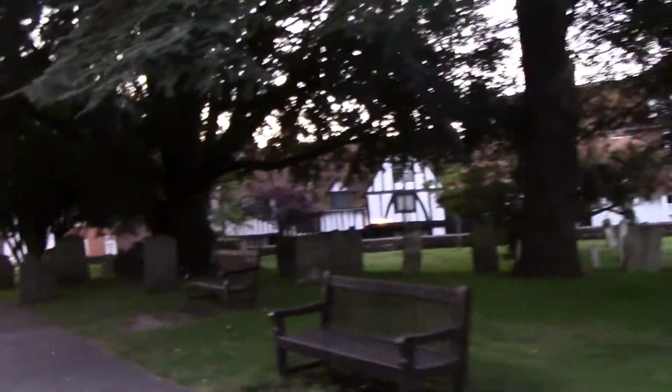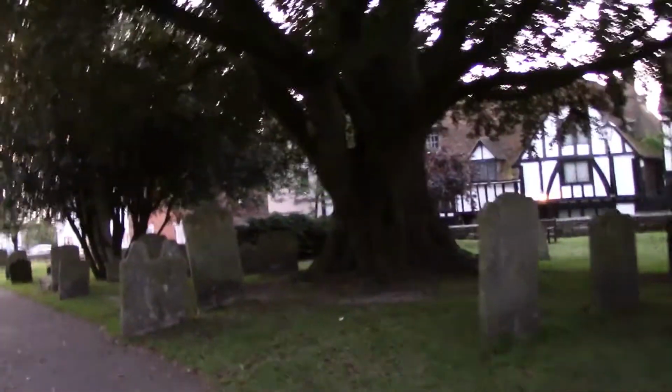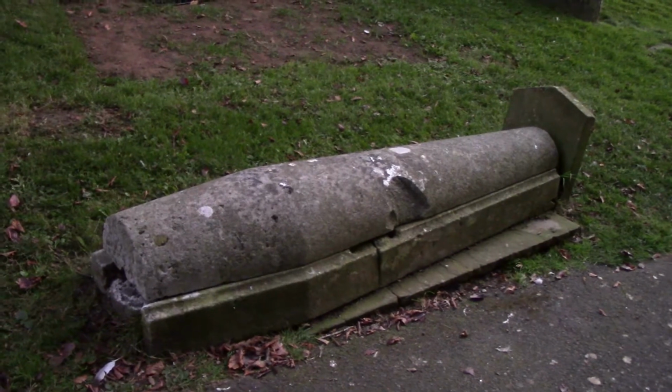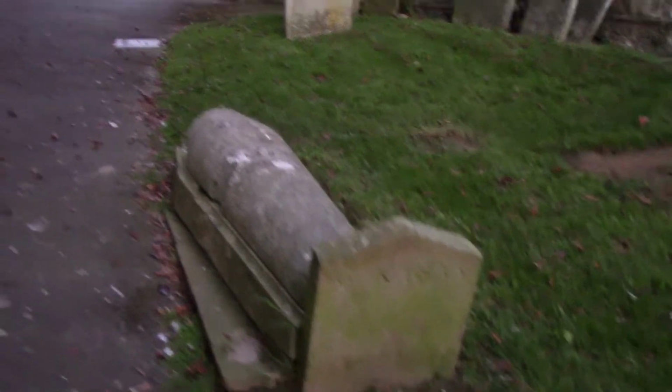Lots of lovely old houses, really old houses. All around here. Some interesting touches to the architecture here, these window shapes, quite unusual. And then we have another one of these cannon shaped graves. No idea what that really represents. And 1856. Are they military personnel, one wonders?